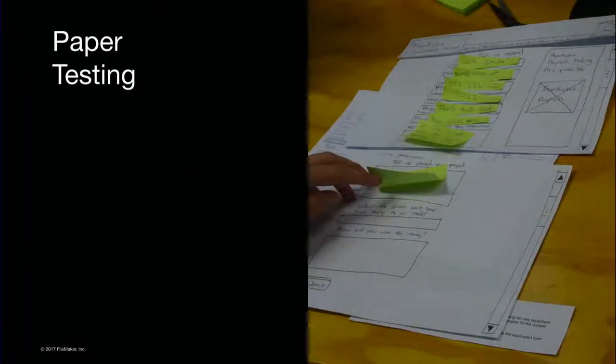When you're doing testing with paper, though, at the end of the day, most of the times you have to do testing in person, right? Because it's paper, it's a physical thing. You got to do it in person.